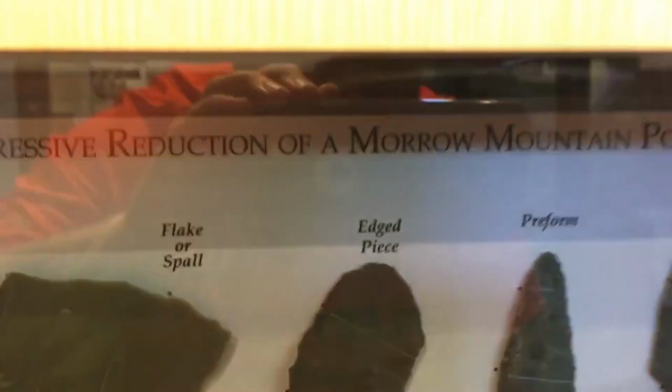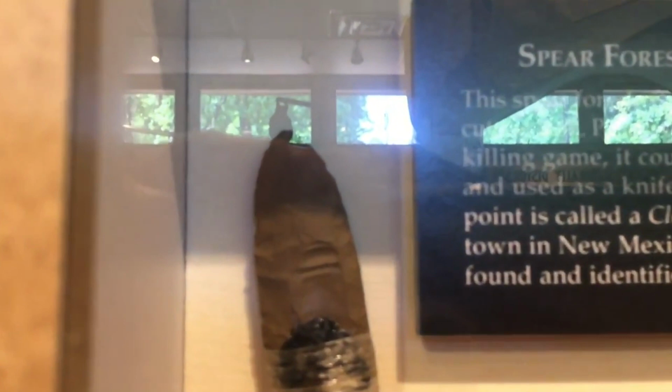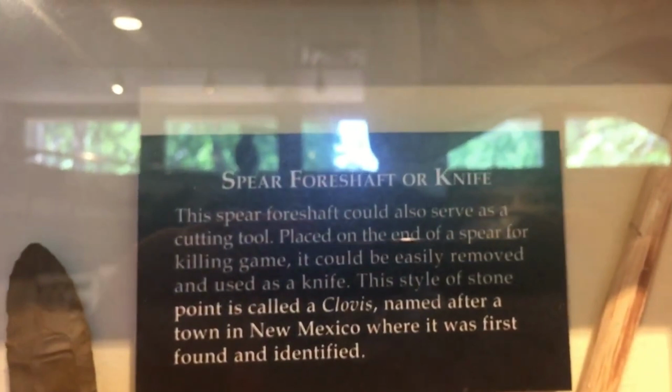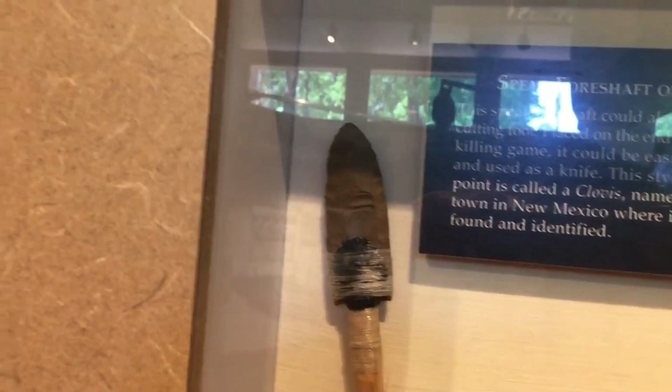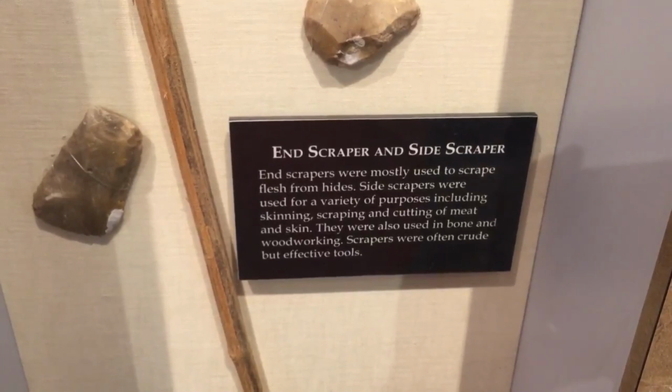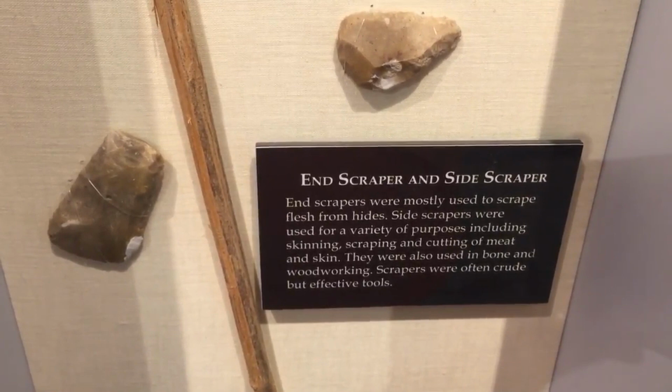They got more, this is a Paleo-Indian era. So, these are the four shafts with the spearheads on them. That black stuff is pine pitch wrapped with probably deer sinew. End scrapers and side scrapers were mostly used to scrape flesh from hides. Side scrapers were used for a variety of purposes, including skinning, scraping, and cutting of meat and skin. They were also used in bone and woodworking. Scrapers were often crude, but effective tools.